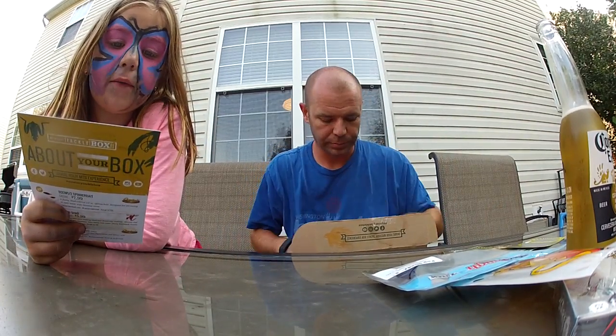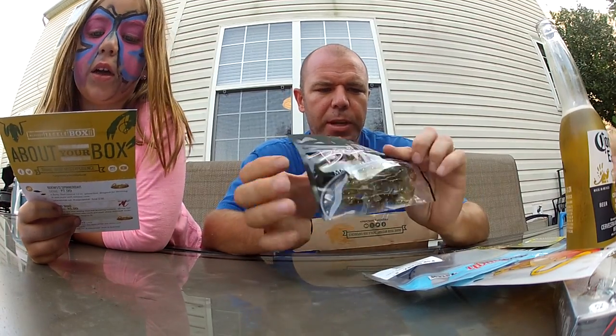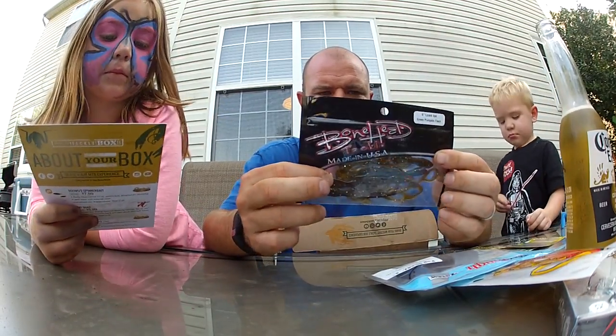Next we have the six-inch lizard from Bonehead Tackle. It's $1.77 for a 4-pack. Green pumpkin flash. These are good. I love these things.